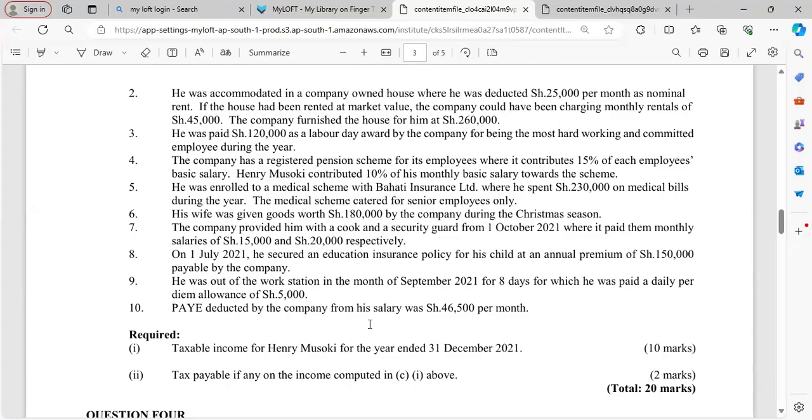Number seven, the company provided him with a cook and a security guard from 1st October 2021, where he paid them monthly salaries of 15,000 and 20,000 respectively. Number eight, on 1st July 2021, he secured an education insurance policy for his child at an annual premium of 150,000 payable by the company. Number nine, he was out of his work station in the month of September 2021 for 8 days, for which he was paid a daily per diem allowance of 5,000. Number ten, PAYE deducted by the company from his salary was 46,500 per month. Required: taxable income for Henry Musyoka for the year ended 31st December 2021.